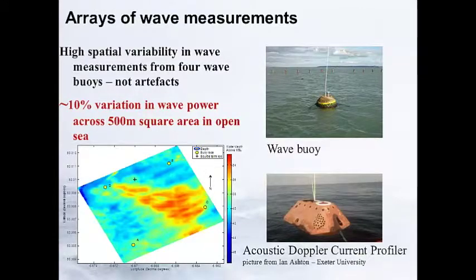This is some of the work Ian's been doing. So he had 4 wave buoys in the same general area as the Wavehub site, and he's been finding quite significant spatial variability in the wave height patterns and the wave spectra. He's finding up to 10% variation in wave power just between the measurements from the 4 buoys, and he's verified that these are not artifacts, these are genuine differences in wave height in a really small area of nominally open sea.